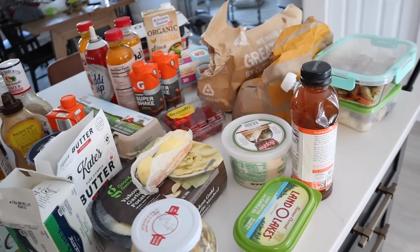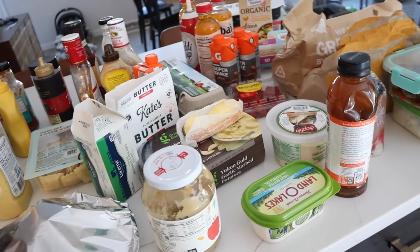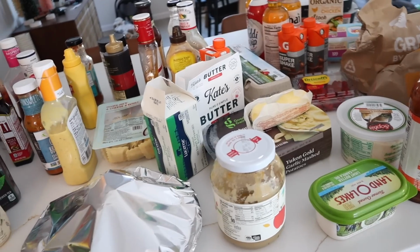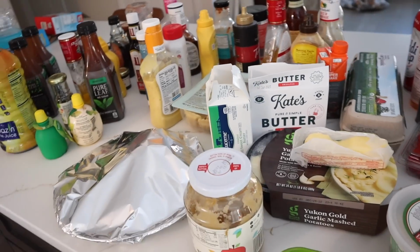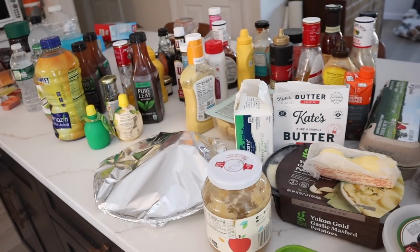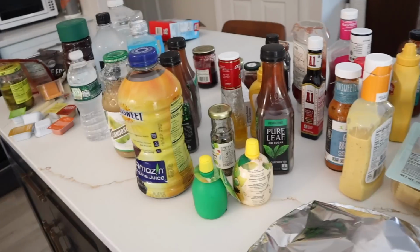So now we're going to go through all of this, and my guess is that if anything is no longer good, it's going to be condiments, because we just don't go through those faster than they expire. We just have so many. I don't even know why we managed to collect so many of those, but I'm going to go through everything, check expiration dates, make sure everything is still good.